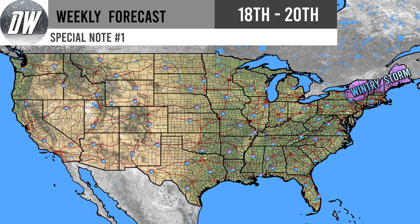Now, this storm, again, as I said, is going to start out as rain, freezing rain, sleet, and even snow for some regions. But for the most part, I expect most of the wintry precipitation to be in this pink region here, and it is associated with our current nor'easter that is located on the East Coast.